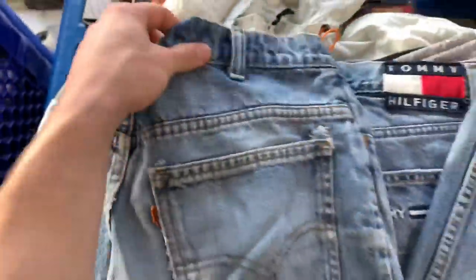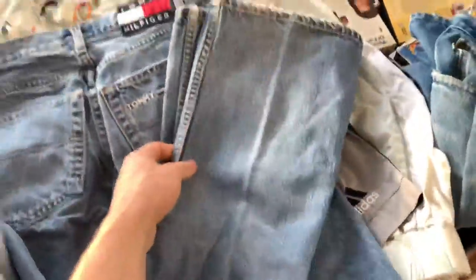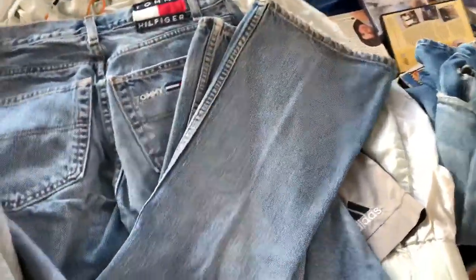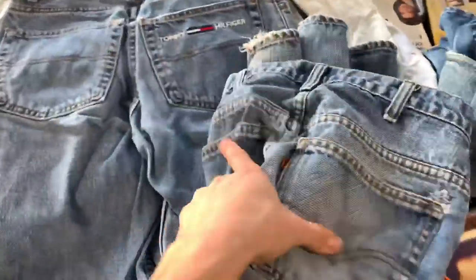We got these Levi's orange tab. The style code comes out to be a bell bottom, so it's a tiny little bit of a flare, but they're still there. So these could be really good, like at least 50 plus. And if they're the right style and stuff, once I do more research on them, could possibly be over 100, like a few pairs I found before.